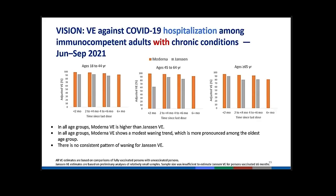Yeah, so Janssen is shown in gray. Depending on which age group you're looking at, and in the extra slides you can see the confidence intervals and more details on this, but depending on the age in this age group, it ranged somewhere between 60 and 80%. Okay, thank you.